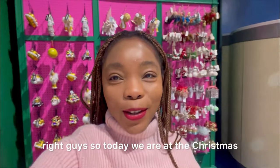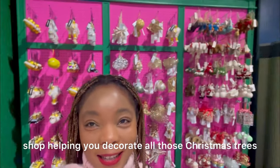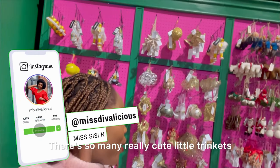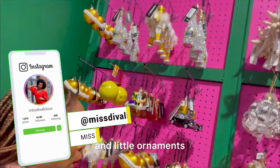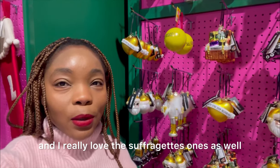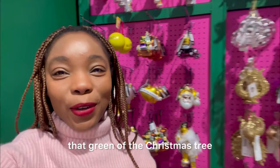Right guys, so today we are at the Christmas shop helping you decorate all those Christmas trees. There's so many really cute little trinkets and little ornaments that we can use over here, and I really love the Selfridges ones as well. The colour is just nice, a colour pop against that green of the Christmas tree.